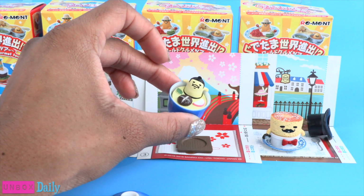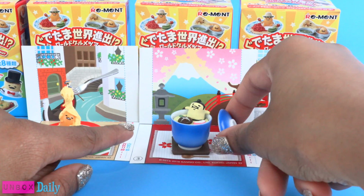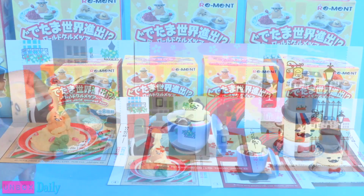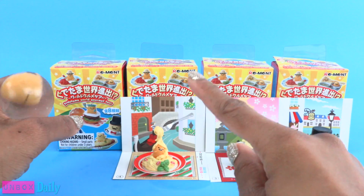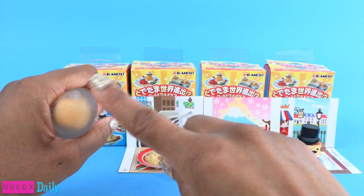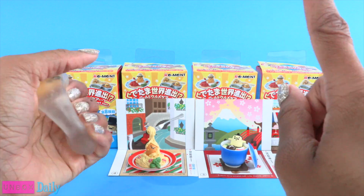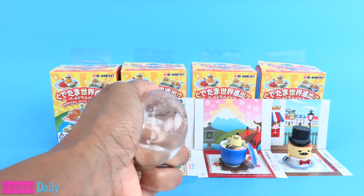That is too cute. When the egg is in the bowl, the top does not fit, so we're just gonna lean it to the side. Perfect. Now we have just one more blind box to go. So far, we've been pretty fortunate because there are no doubles. And I probably shouldn't have said that. Watch me get a double now.